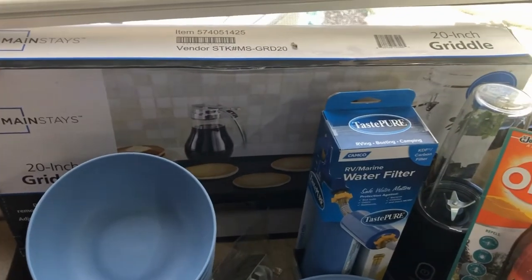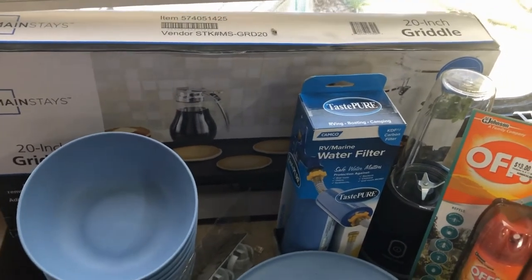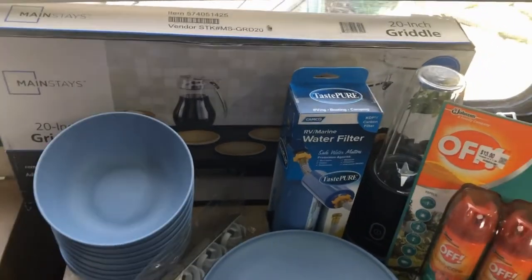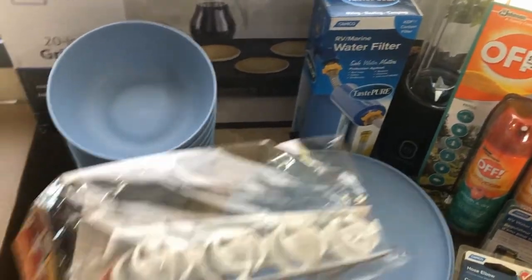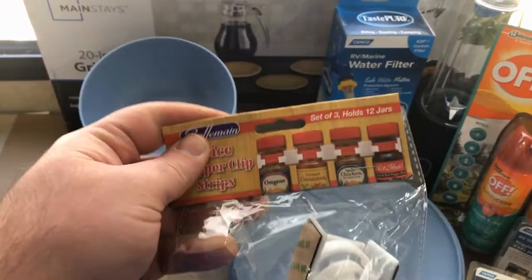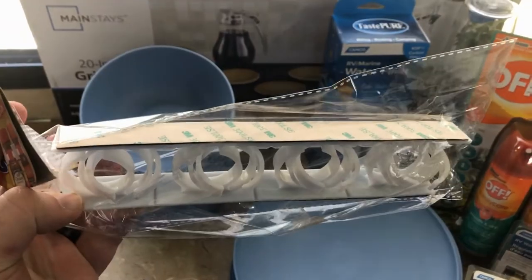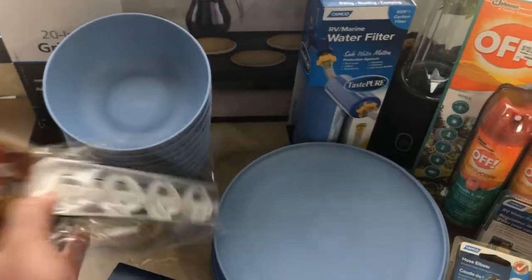And then we bought a cheap griddle that we can keep in here until we upgrade to our Blackstone griddle that we're going to eventually buy. And these are spice holders, so they can go like this and put the spices on there and then hold them up to the wall and put your spices there.